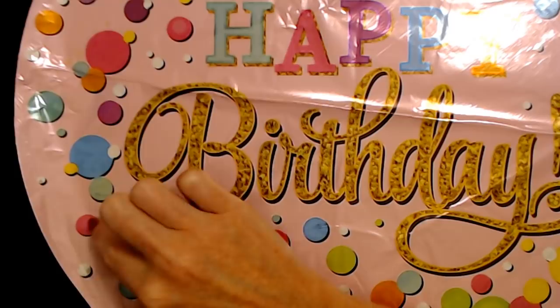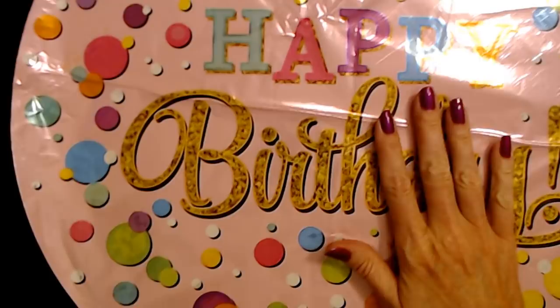Look at these pretty colors with these little circles. So I thought the little balloon was kind of cool.